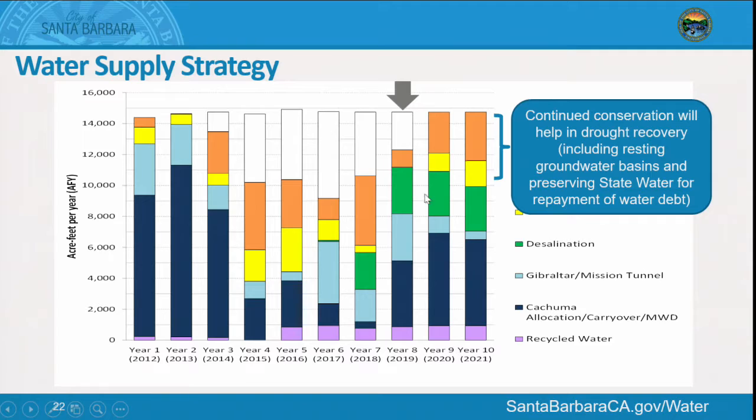We are planning to continue to operate the desal plant at this point. We've got the light blue is Gibraltar and the dark blue is Cachuma. So these projections assume dry conditions would return, so we have very limited supplies from Gibraltar. And then for Cachuma, we have a 100% allocation this year, and then primarily what's in future years is our carryover, as well as I think I assumed an 80% allocation for next year. It's uncertain what our allocations will be in future years at this point.